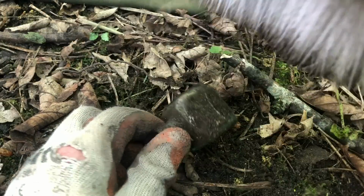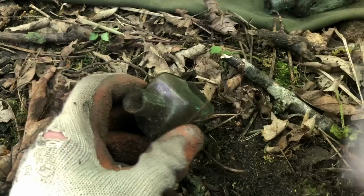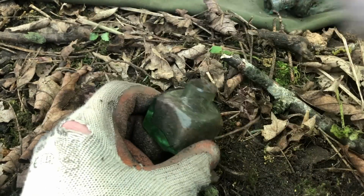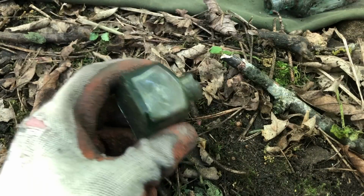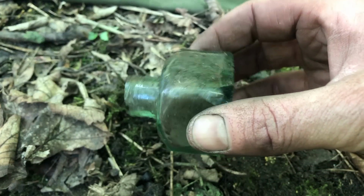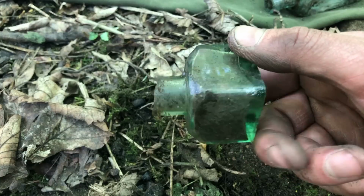Just had this, a wee square ink. Oops. I've got flies buzzing around me, by the way. It's quite difficult to concentrate on what you're doing because they keep landing on my face and things. Go away, fly. I think I might have taken a wee nick out of that one. Damage there anyway. Still cool though, you find?